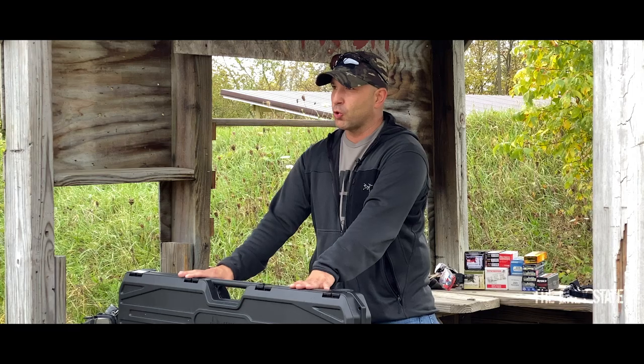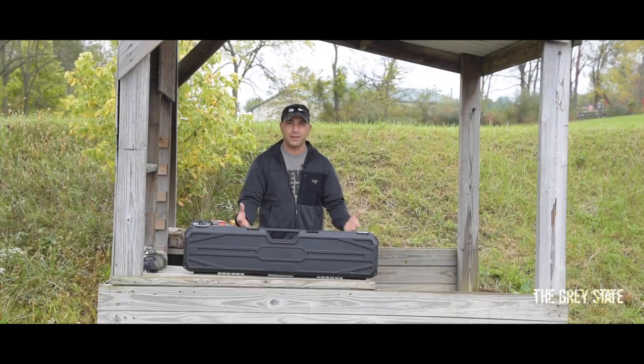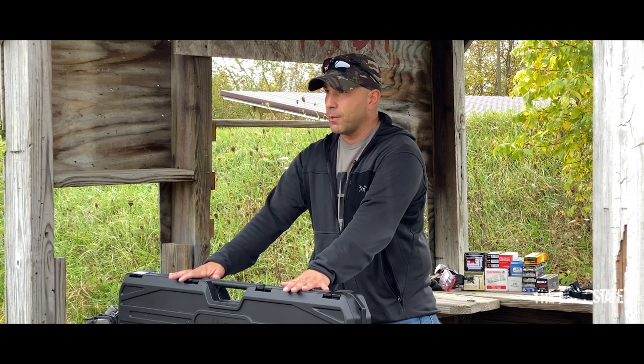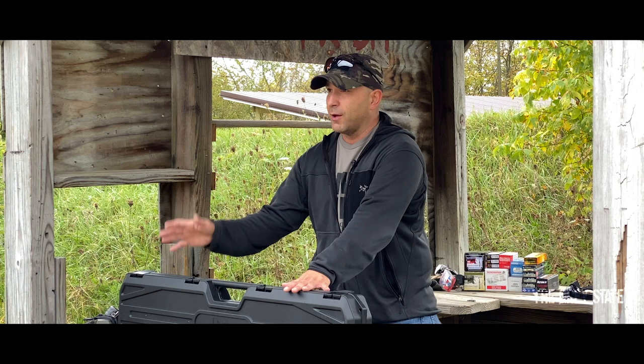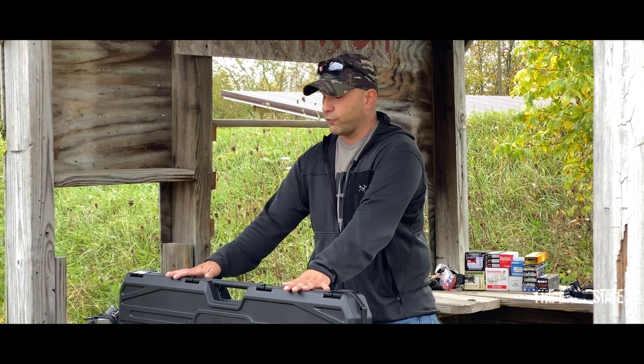Be sure to check your local laws on that because it varies by state, and I don't want to give any bad legal advice. Know what you're getting into and do the research yourself. So that's the reason I went with the pistol. It also allows me not to have to worry about the ATF stamp, and I can get out here a lot quicker and start doing those rounds.